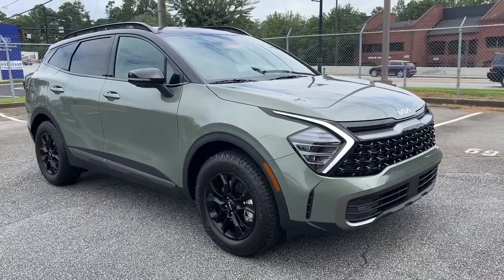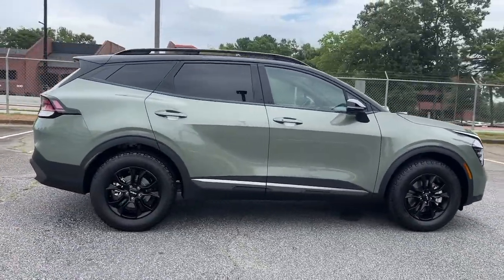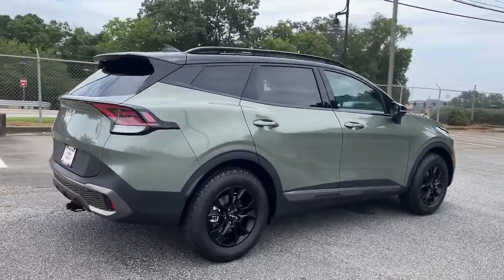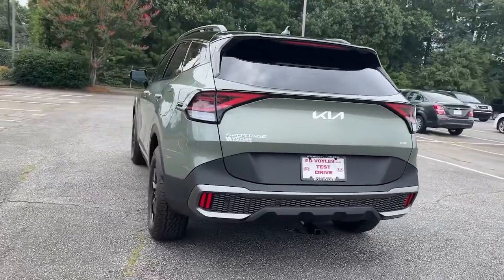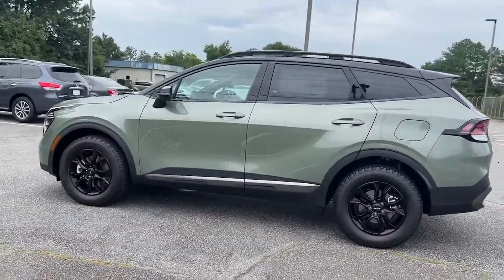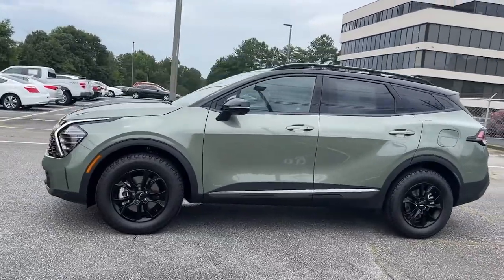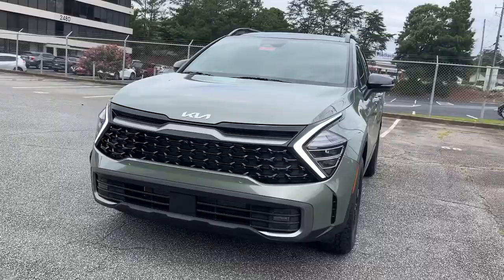Go home happy with the 2023 Kia Sportage. Whether you're running errands or embarking on a family road trip, this sleek, can-do Sportage brings convenience, comfort, and confidence along for the ride. Available in front-wheel drive or all-wheel drive, this sophisticated, compact crossover prioritizes safety while delivering a sense of fun and adventure.